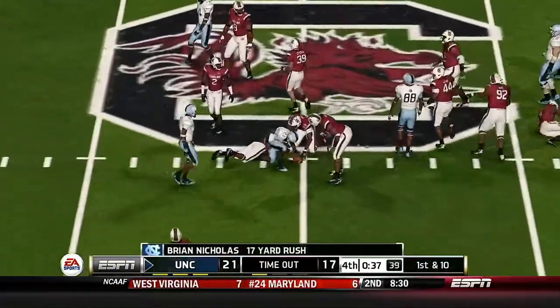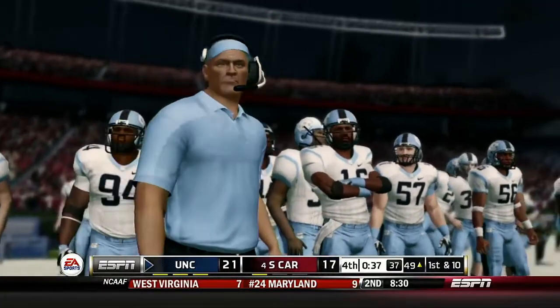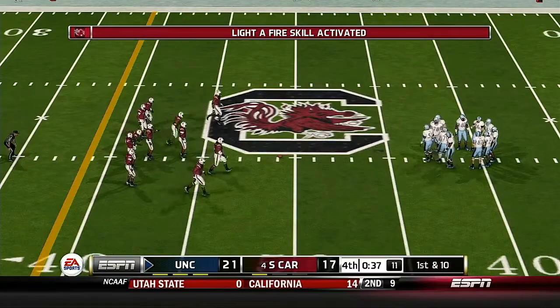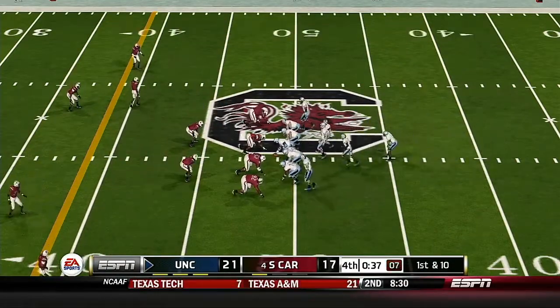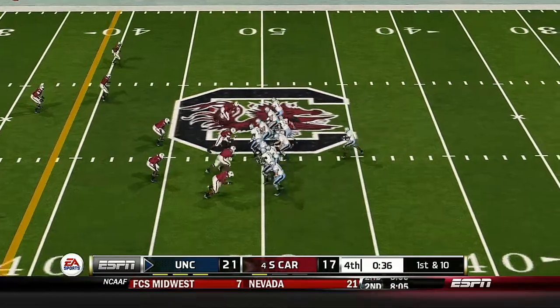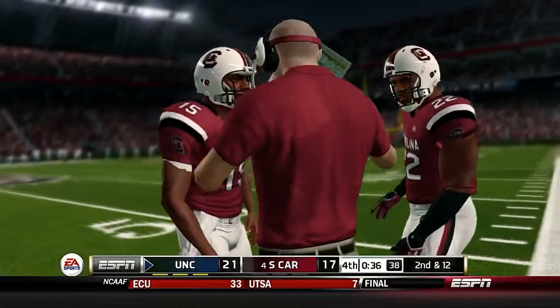Makes it out to about the 49. It's great when a running attack comes through for the first down like this. It makes an offense so much more versatile. We should just see the quarterback take a knee right here, winding down the rest of this clock. He takes a knee, looking to take some time off that clock.